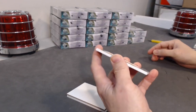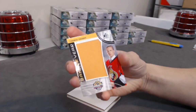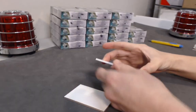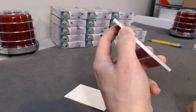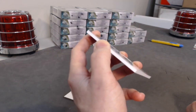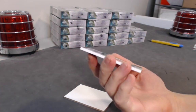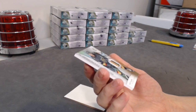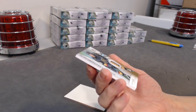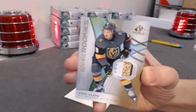All right, we have a banner year of Thomas Chabot. Giant, yeah, orange, yellowish. One solid color. All right, hit of the pack. We have an authentic rookies patch. Oh, kind of odd. The gold foil on the numbering apparently wasn't really heated on or pressed on correctly. It's kind of missing. Well, I think these are out of 35. I can't recall. Well, you guys can see. Cody Glass, not too bad. Nice player, nice patch.